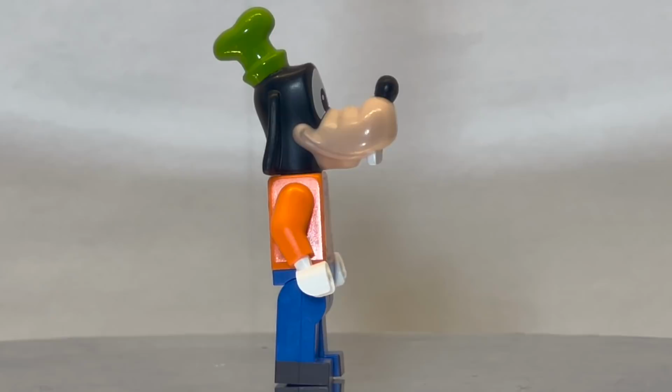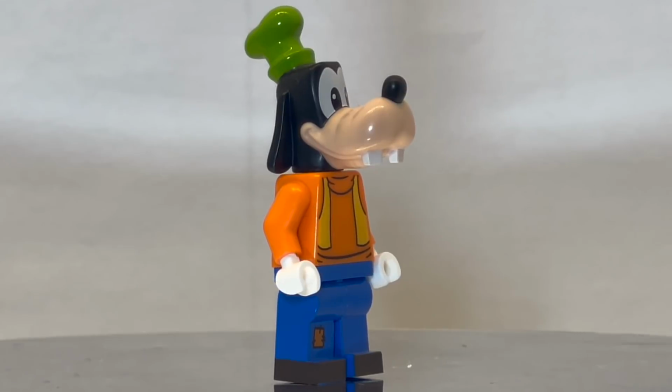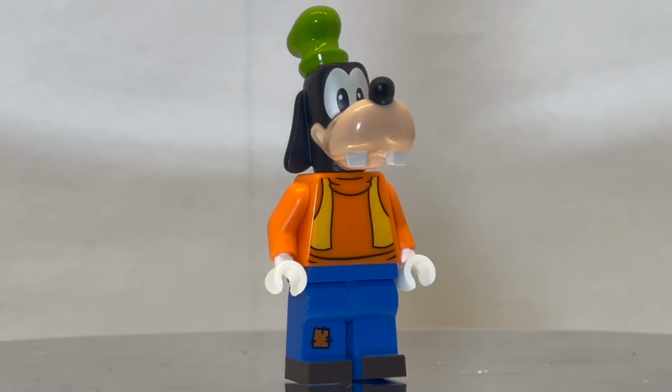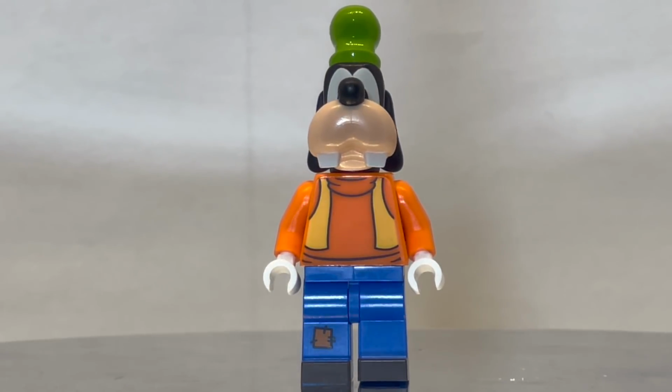Besides that, however, there really isn't anything too detailed or special about the character, especially because it is an animated character translated to LEGO bricks. The torso design is basically very simple, the legs as well are quite simple, and they really did the best they could with the source material.